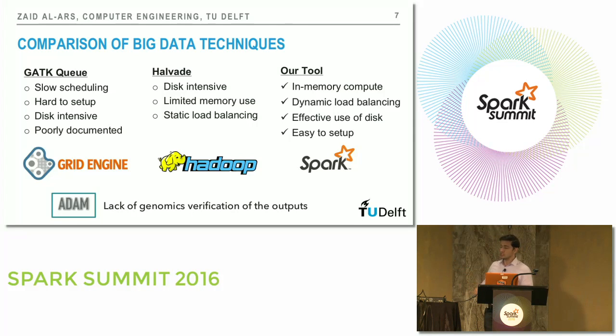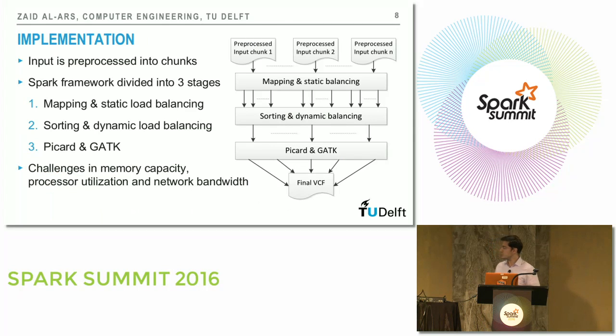Now, our solution uses state-of-the-art techniques, so existing computational pipelines developed by renowned universities and research centers and clinics, and we simply enable that solution using Spark as a framework. So easily plugging your pipeline into our Spark framework will enable very easy and transparent scalability on the infrastructure that you're using.